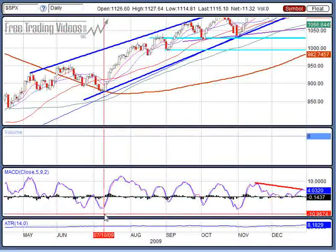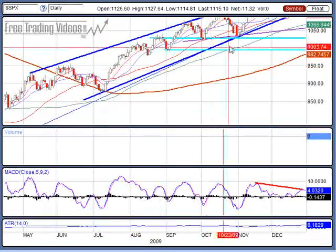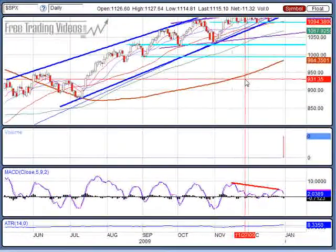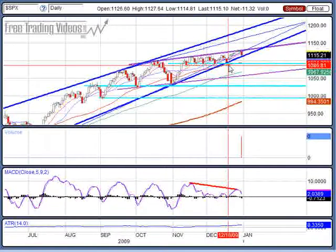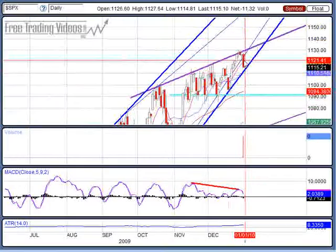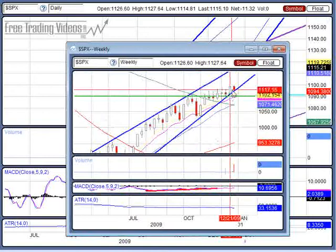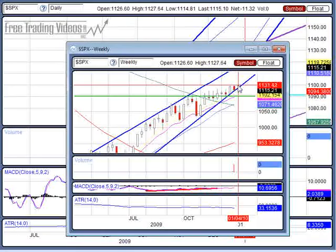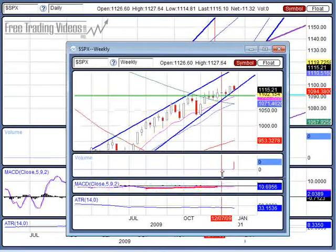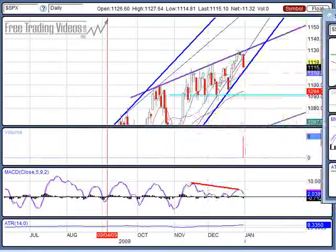Support down here at January, you can see, or July right here of 09 comes up. That's November 09. We come up right there, 1209, and that's where we're at right now at this area. And on the weekly chart, we started to go up. We made a higher high on the weekly, came right back down. That support line acting as support at this moment. MACD continues to show bearish divergence on the weekly.